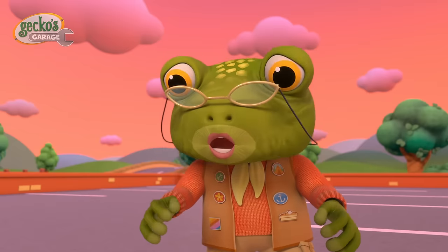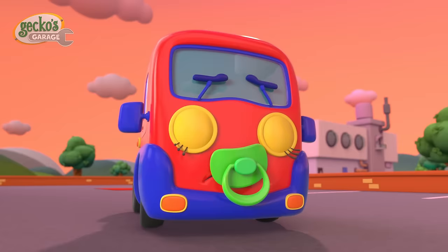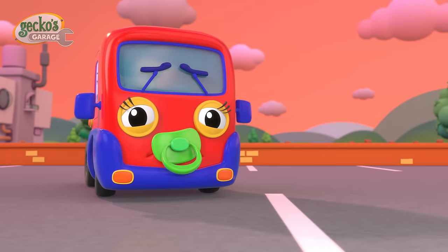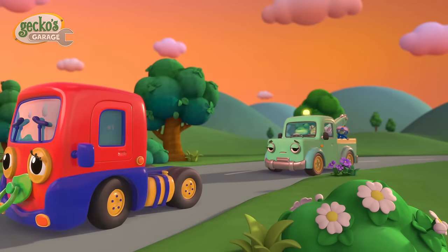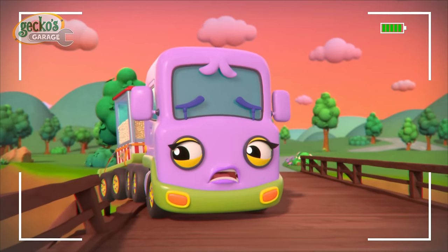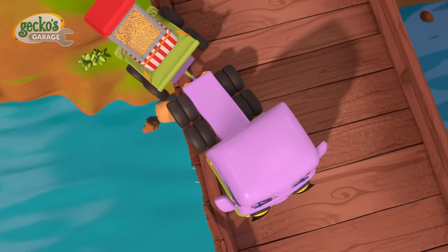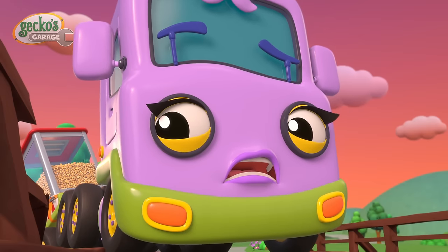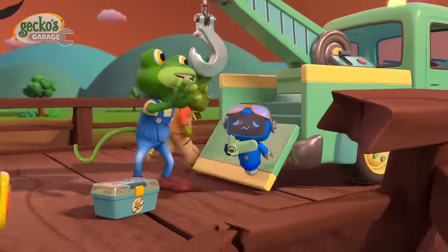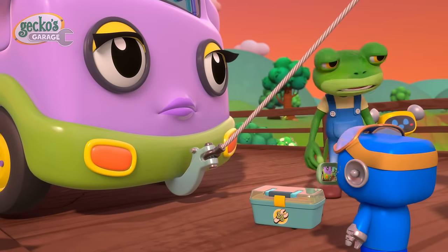Huh? Baby truck! Oh, what's wrong, dear? Mummy truck's in danger! Go, go, Tilly Tow Truck! Baby truck, lead the way! Spinning screwdrivers! Mummy truck could fall into the river. Whether friends or family in need, us geckos help with care and speed. All set, Grandma!